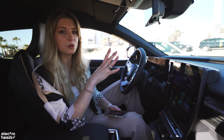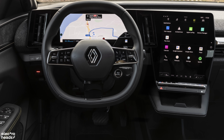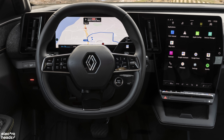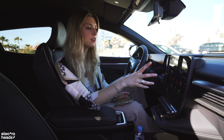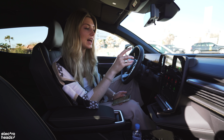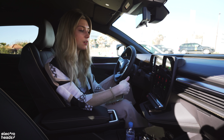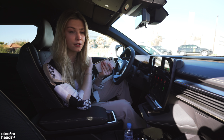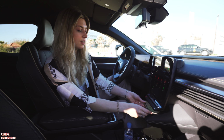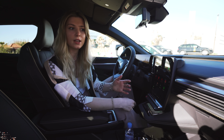In other ranges, you can also get a 9-inch screen size. So the instrument panel and the multimedia screens together is known as the Open R screen, and Renault are very proud of this because they have developed this with Google, and it has Android OS. So if you have an Android smartphone, you can link it straight up to the car, which is great. But also for people like me with an iPhone, you can pop it right here into the inductive charger and you can link up your Apple CarPlay as well. So it caters for both.